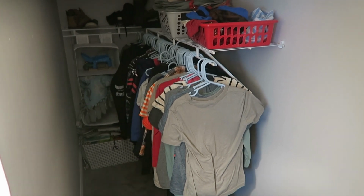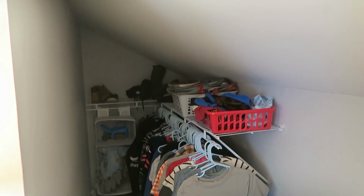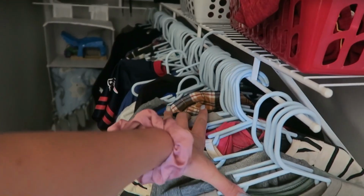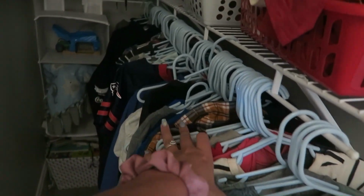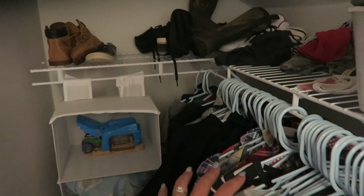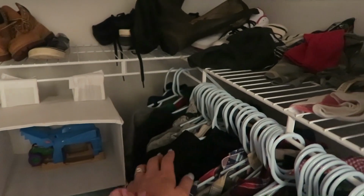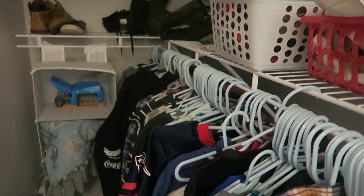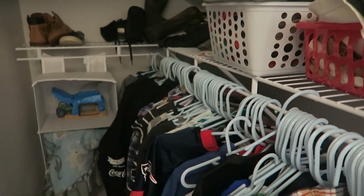Okay, so here is a little before of his closet. There is no light in there, so it does get a little bit dark. But basically I've just been throwing all of his summer shirts right here. Literally I think it goes to right here, and all the rest are shirts from last fall and winter, and they probably don't fit anymore, so I just desperately need to go through them, see what fits, what's not gonna fit, make room for new fall clothes.